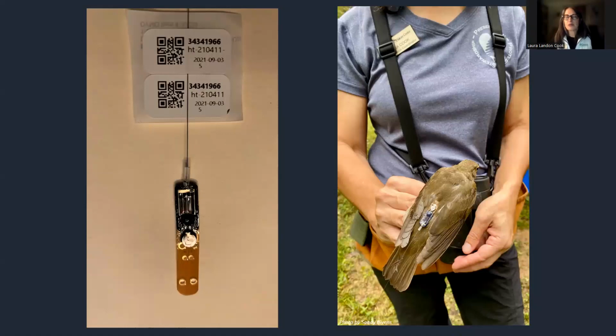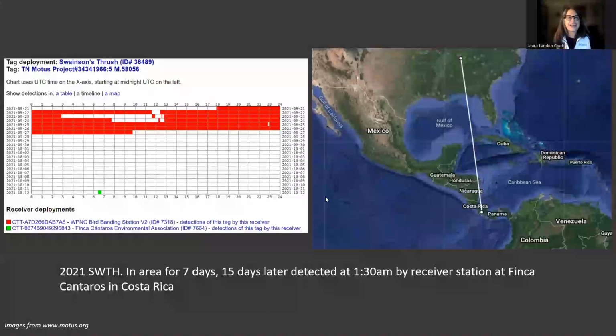So as soon as I found out about it, we went ahead and put an order in. The day I got them in the mail, I brought them home and I made the harnesses. And the next day we had a banding session and we were able to put transmitters on 3 Swainson's thrush that very first day with these hybrids. And amazingly enough, one of those birds spent 7 days at Warner Parks. 15 days later, it was detected at 1:30 in the morning flying over a receiver station in Costa Rica. So without that hybrid, without that battery that was transmitted at night, we never would have known about that.